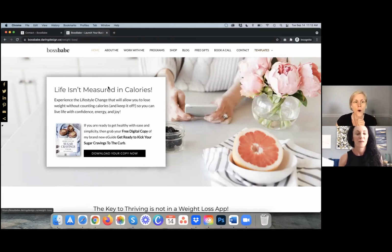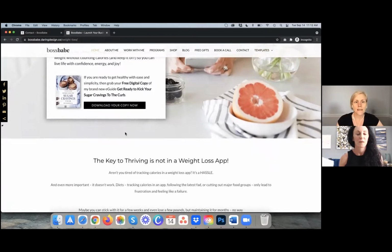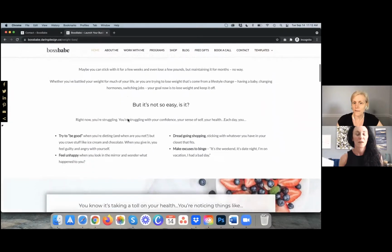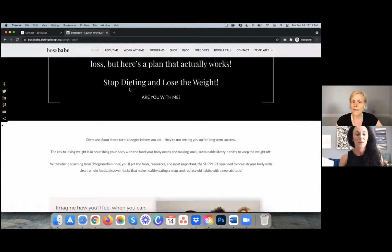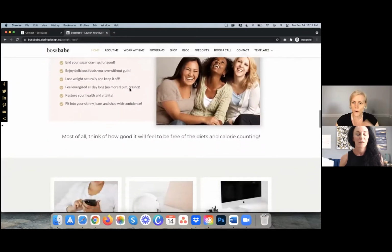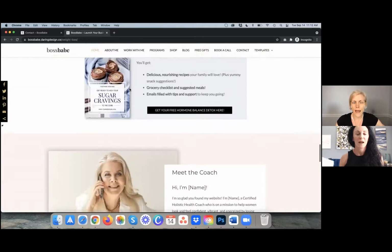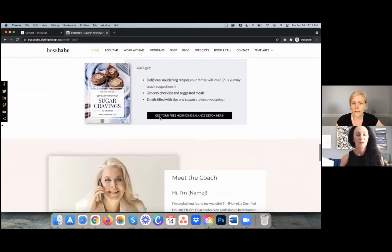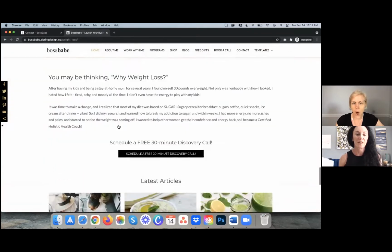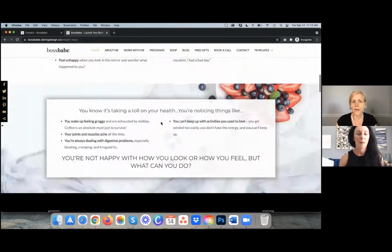Now, on the homepage, you see that it's a little different because we do have the weight loss content. The homepage looks slightly different to adapt and support that beautiful content. And we have a sugar cravings opt-in freebie. All right, so here you have it, already fully loaded. We have many blog articles already fully loaded. So let's go through that.